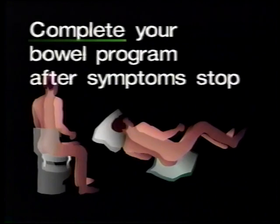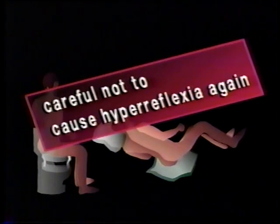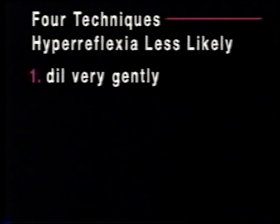It is important to complete your bowel program after symptoms stop, or you may get constipation, which can also lead to hyperreflexia. However, you should be careful not to cause hyperreflexia again while completing the dill. There are 4 techniques you can use to make hyperreflexia less likely. First, dill very gently. Too rough a dill is a common cause of hyperreflexia.